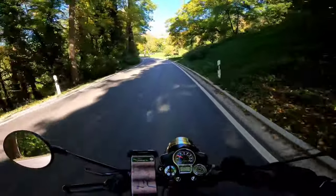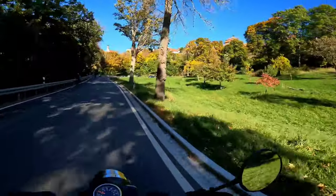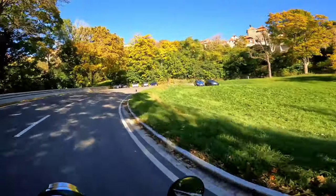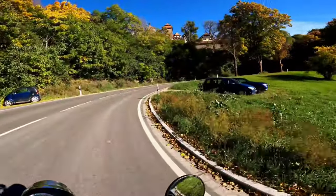Here we go. Wow, beautiful. It gets the name Rothenburg because of the red rooftops.